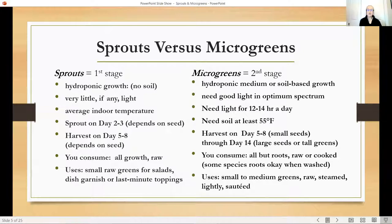Microgreens need soil at least 55 degrees in order to germinate. And they need light for 12 to 14 hours a day. So you are looking at additional light sources here, and sometimes additional heat sources if you're growing it in an outdoor greenhouse. And you can buy what they call seeding mats, and it simply keeps the soil warm enough for the seeds to sprout.